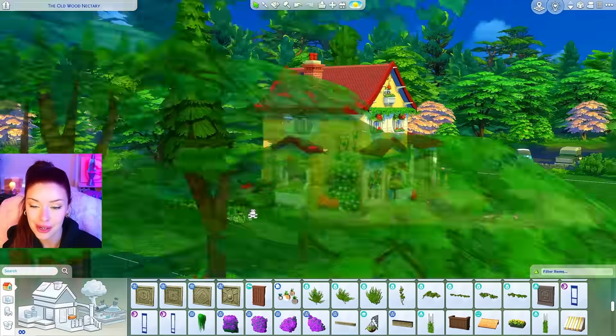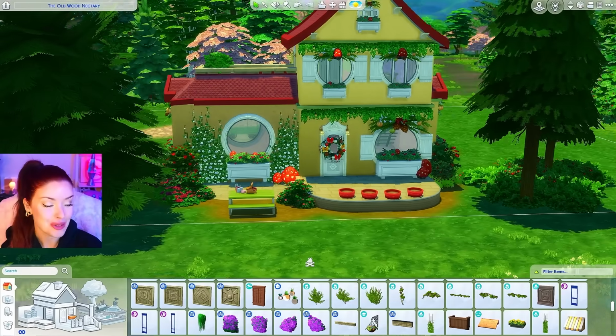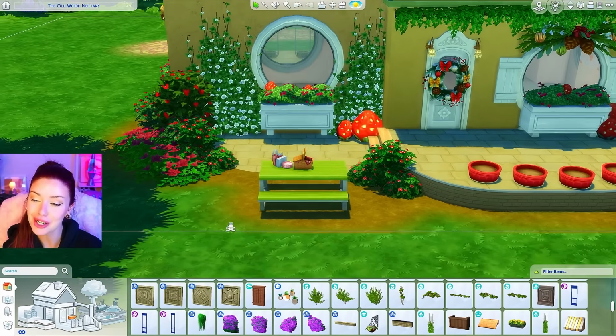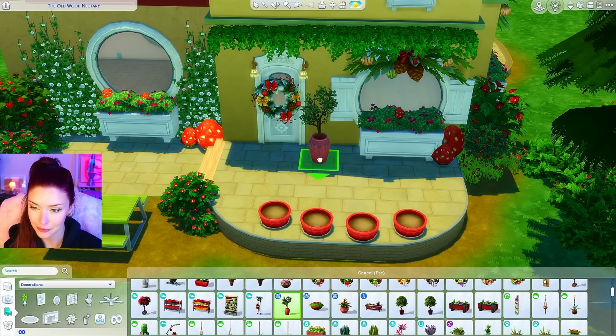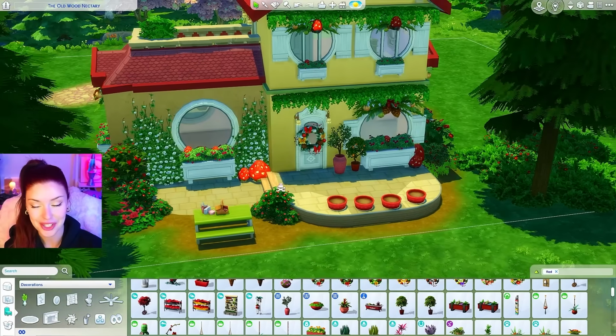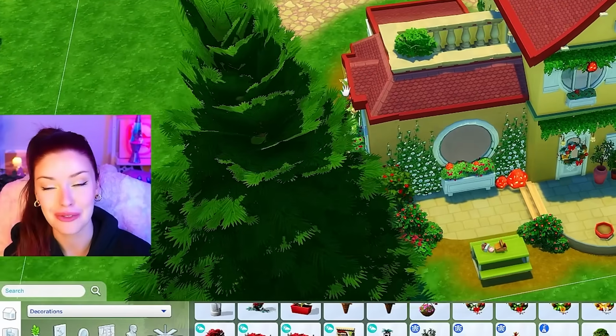And then going around the back, I also added more strawberries. We've got our gardening spot. I added a picnic table here with some red details. I feel like we maybe need a plant or two here, so I'm just gonna add those in real quick. Cute. And then for the balcony, I just kept it very simple.